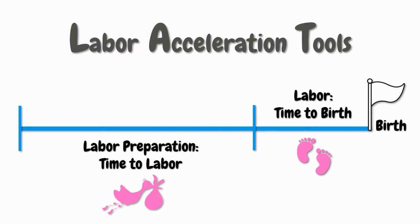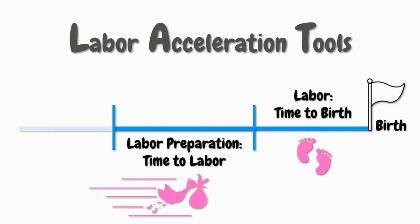Because if your cervix is not soft, it cannot dilate. If your body does not produce the right kind of hormones, you cannot get any contractions, right? Yes, and that is why we call tools like reflexology labor acceleration tools, because they can help you speed up the time until your body is ready for labor.